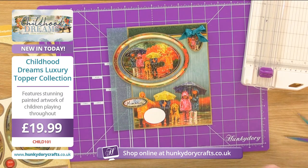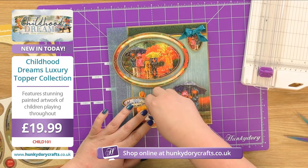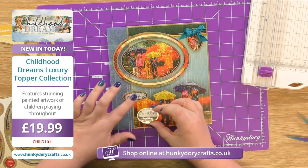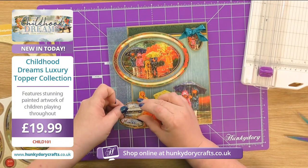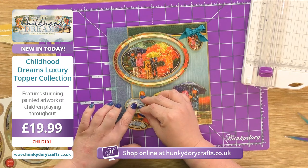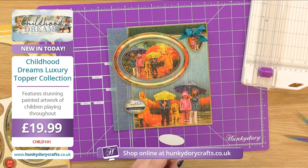So you've got inserts with this, haven't you, that you could put through your printer and put your own little story inside. That would be a really nice idea, because there are so many toppers. You could make a storybook using all these toppers. That would be really cool. A little scrapbook story of childhood. There you go, people. Yeah, absolutely.